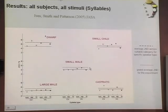And this fixed line is 5% in each of these data plots. And what you can see is that for the small male, the large male, and the castrato, with the longer vocal tracts, these 3, you need about a 4% change in vocal tract length in order to reliably tell whether the speaker is larger or smaller. And for the shorter vocal tracts, you need 6 or 7%. But, on average, you need a 5% change in the size of the resonators. I should have told you, vocal tract length is very highly correlated with your height. So a 5% change in height will produce a 5% change in vocal tract length, and it's the acoustic scale of the vocal tract that you're detecting.